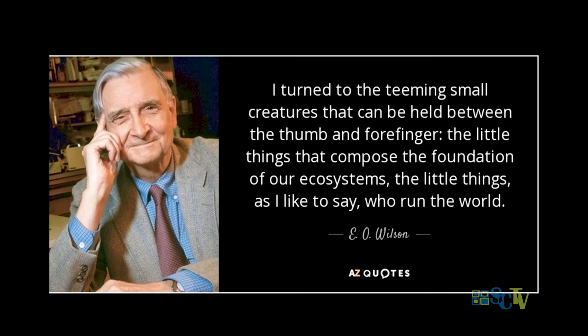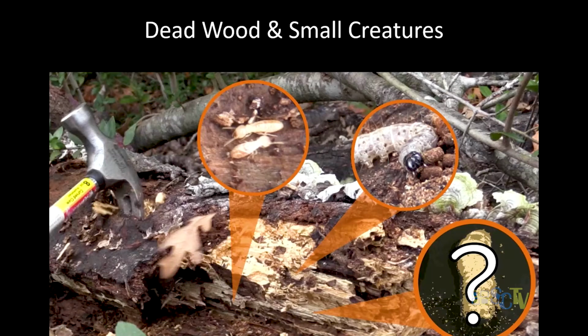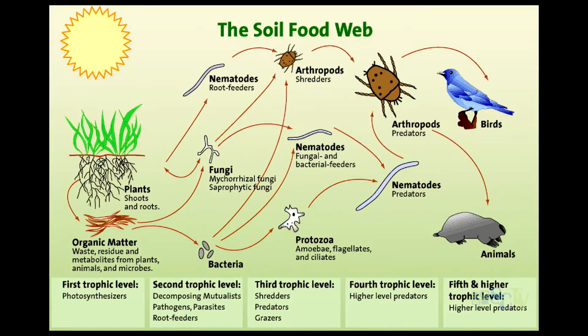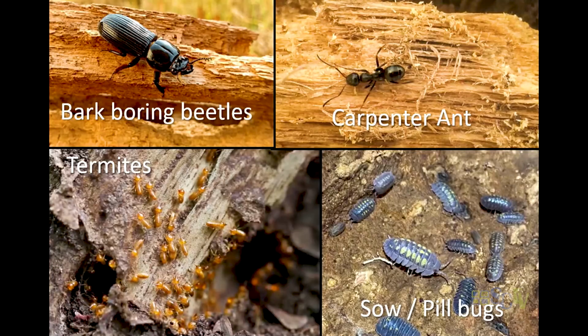Well, one of the little things that run the world in our woods are these guys. Termites, ants, sow bugs, beetles, beetle larvae, all those different little creatures. And there's a whole forest food web. We don't really talk enough about what's going on beneath our feet, but there's an incredible food web going on underneath. Just incredibly complicated. Bug eat bug, fungi eat fungi. So these are just some of the little creatures that are in there.